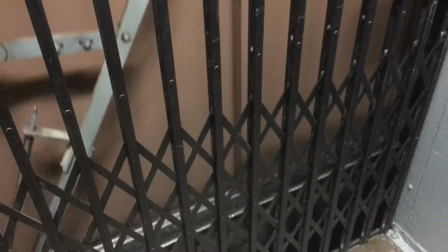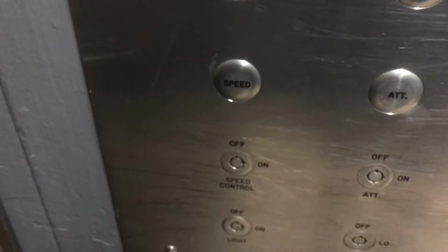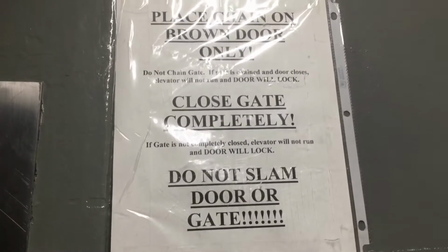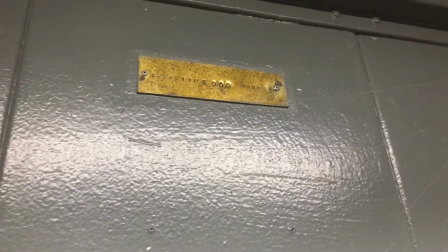Here at 9. Back down to 1. We're gonna have to let it time out. Arrows don't work. Westinghouse, up, down, a 10 control and steam button. Here we go. Fire service. Chain instructions. Certificate is in the management office. Case fire nice elevators. Look at that.